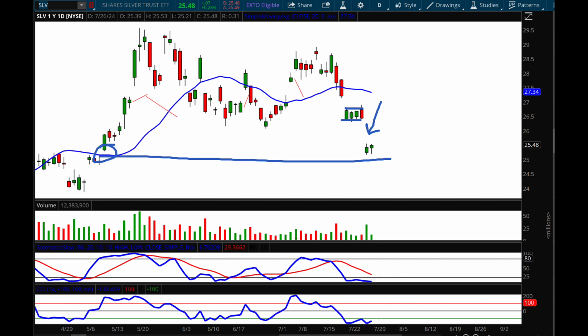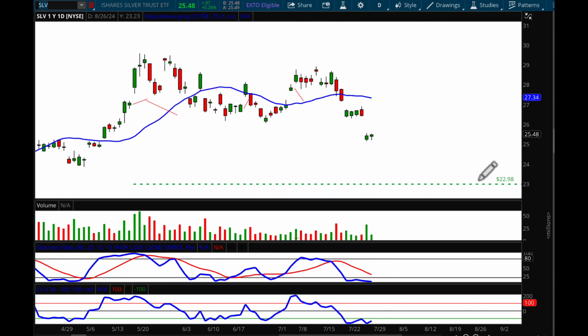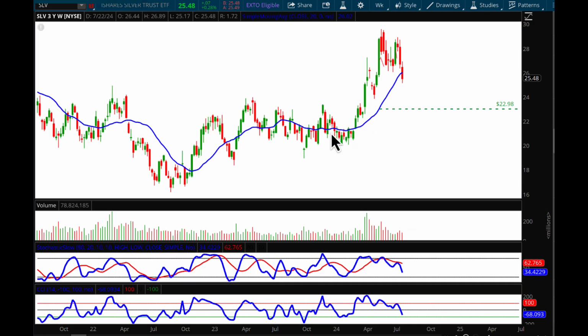But like I said last week, I'm still not buying until we get it closer to the 23 level. I have a buy price down here at 22.98. I might even raise that just by a hair. We'll see. But silver is looking more bearish than bullish, especially when you look at the weekly chart. Look what's happened here. The weekly candle, as red as that is, has closed below that 20-period moving average. We haven't seen that in a while, at least from the beginning of the year.